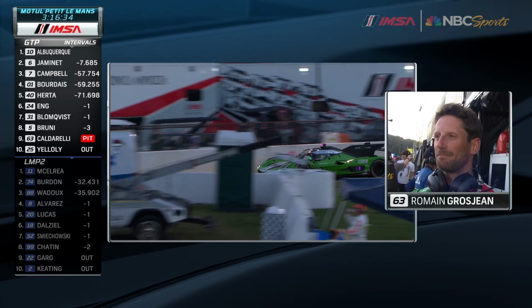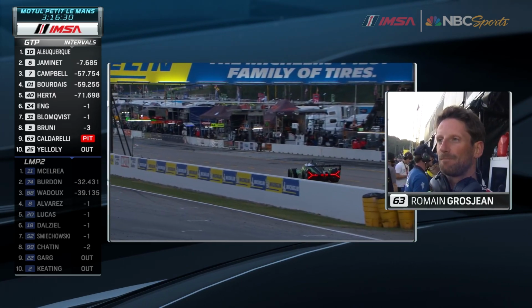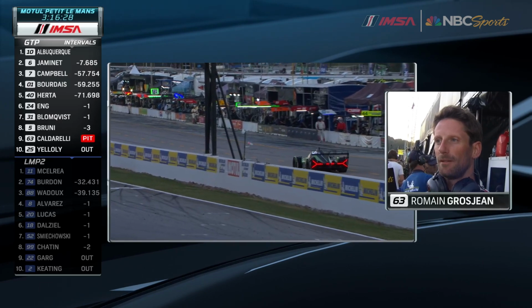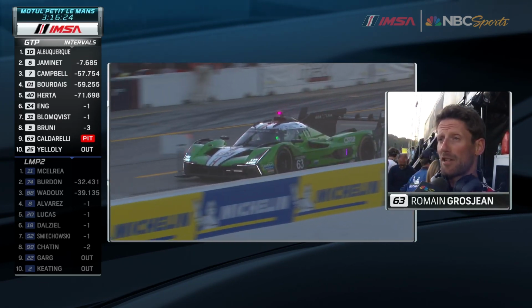You guys haven't raced a ton this year, obviously, just the endurance races, but this Lamborghini program from the Rolex 24 to now, where has it grown? Where are the strengths of it now? I think there's a lot of positive. There's a lot of work ahead of us as well.